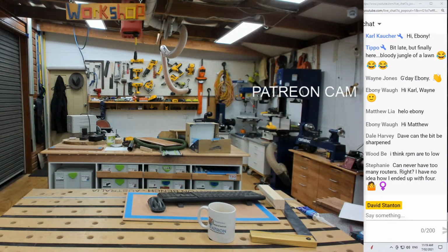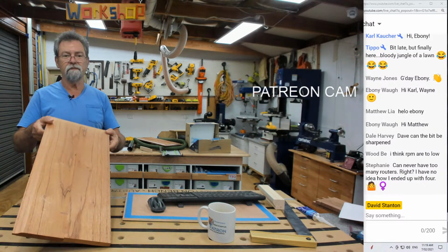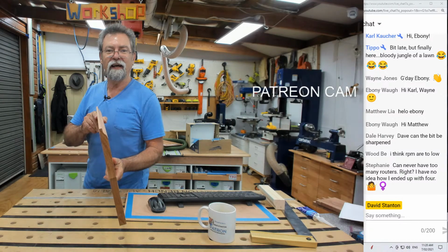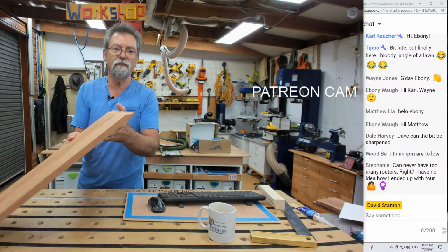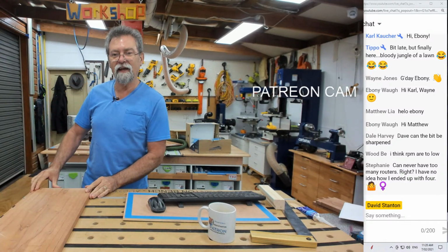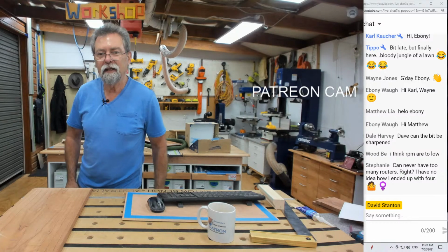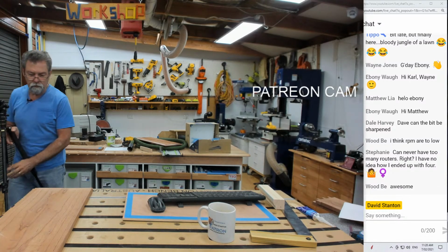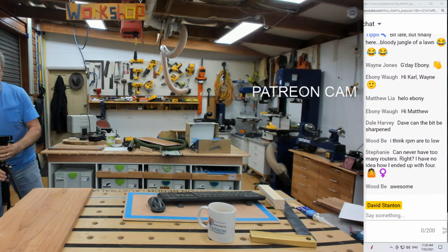I'll grab the piece that I've just done. And so this is the piece I've just cut. And isn't it beautiful? And this is the end grain that I've done. So can never have too many rows, right? Exactly right. Yes, the bits can be sharpened. I use a company called Henry Brothers. They're over Windsor way, if you're in Sydney at all.